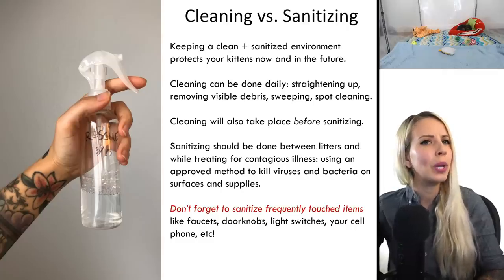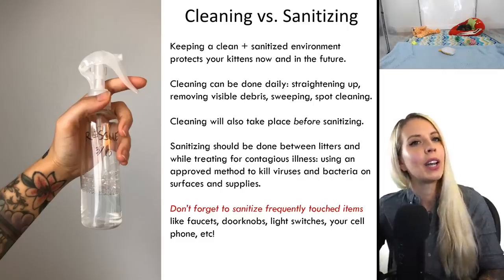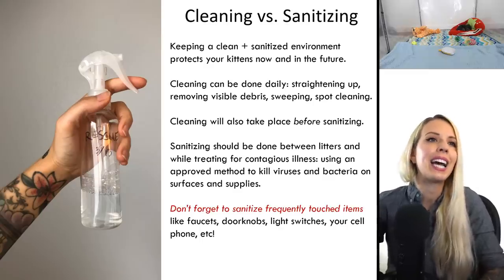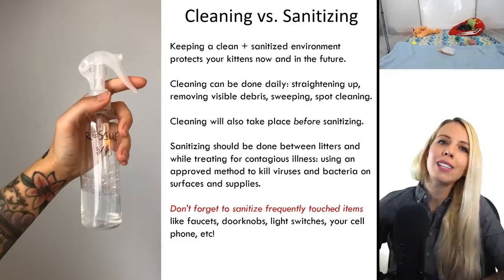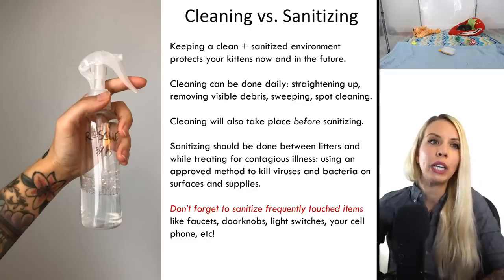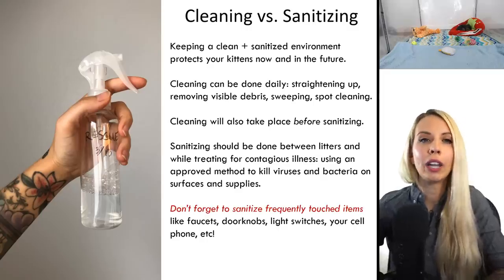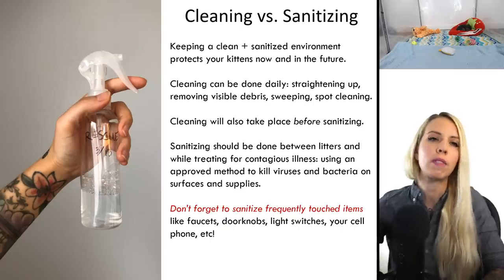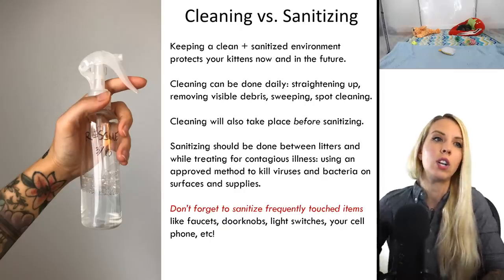Now, there's a difference between cleaning and sanitizing or disinfecting. The difference is that cleaning makes your space look nice, smell nice, but sanitizing is actually cleaning at the molecular level. So you're getting rid of viruses and bacteria and fungal spores and all of the stuff that can be transmitting illness to your babies.